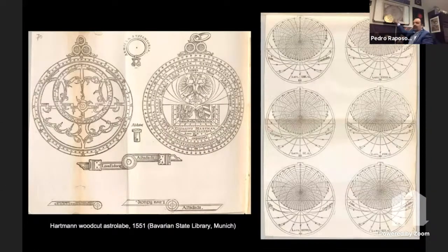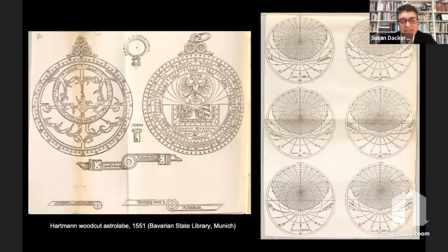I just wanted to make the point just to remark before everyone how clever and how powerful Hartmann's idea was. Here's the proof. 500 years later, we still sell cardboard astrolabe kits at the Adler. It's very much the same kind of thing that Hartmann does. And guess what? It's a bestseller. It's very interesting. Yeah. Can we have the next slide, please?